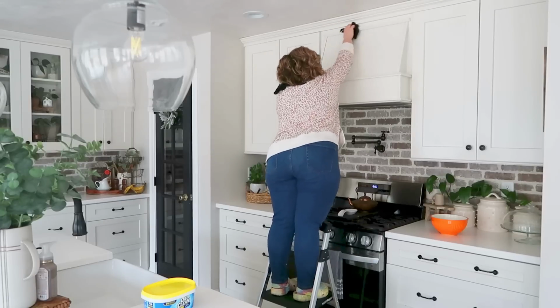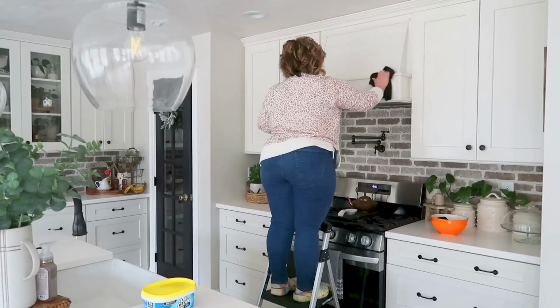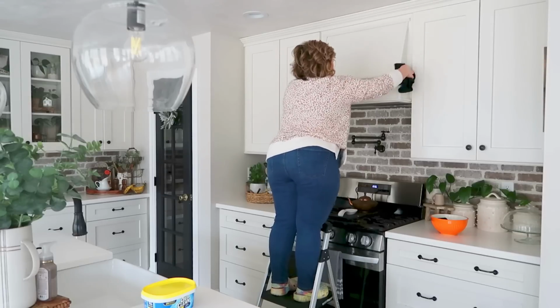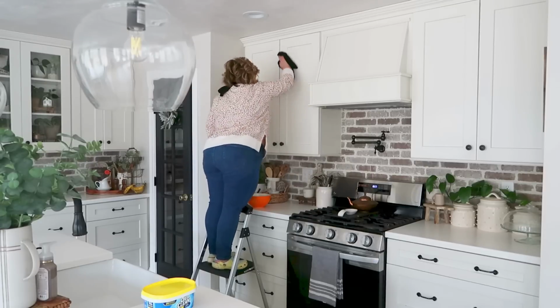Now, I'm sure I'm going to get questions about my cabinets and my backsplash. My cabinets are from cabinets.com, and I love them. They are in the Shaker 2 style, and that just means that the shaker design is on the drawers as well. And I am obsessed with these.